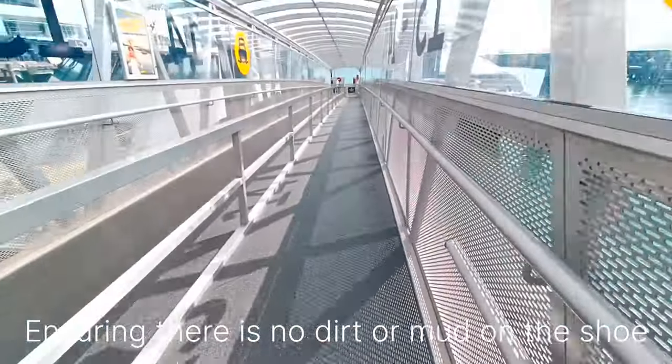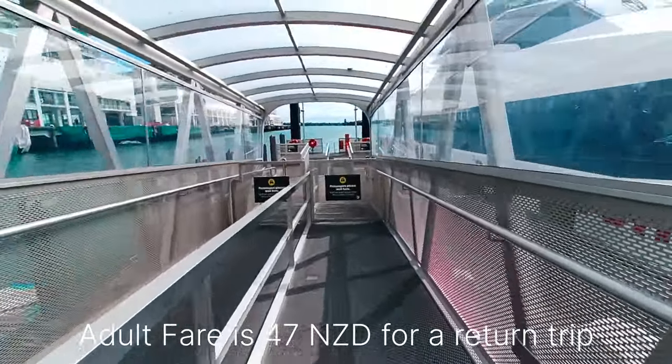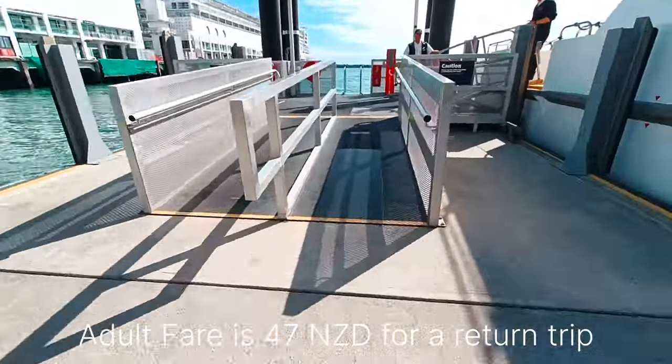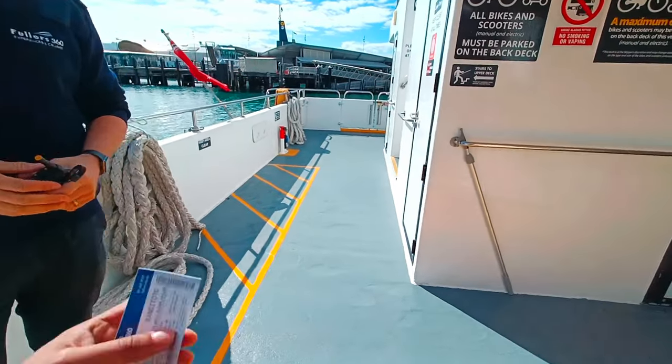And the boarding is basically from Pier 13 and 14. The adult fares start from $47 for a return trip. If you book it online, then you get a $4 discount. I would recommend booking it online.